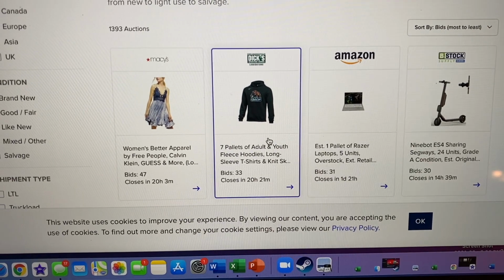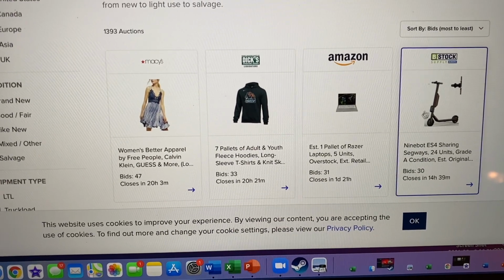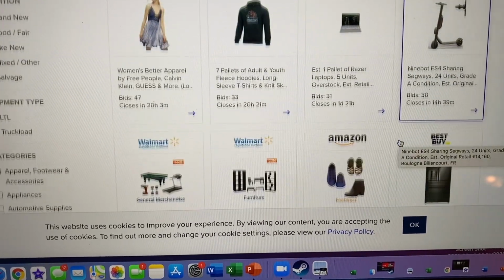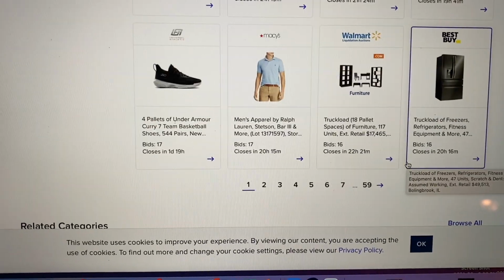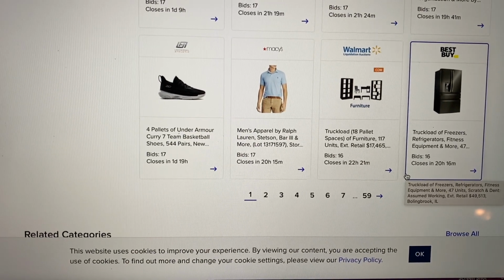But basically, you can see there's all these auctions ending: Macy's, Dick's, Amazon, straight from B-Stock supply. So people will put stuff on B-Stock as well. You got Walmart, Best Buy. I mean, it's endless. Home Depot. There's tons of big companies on here that you can buy stuff straight from. A lot of it new, a lot of it used. So that's the only place online that I've actually bought from. It's one of the bigger places online.